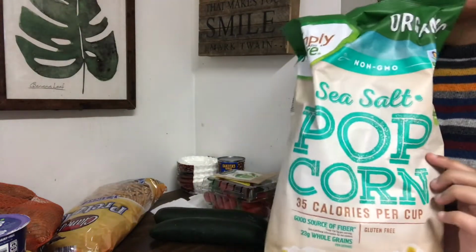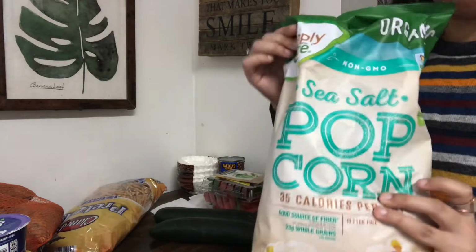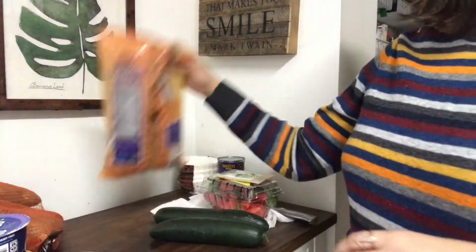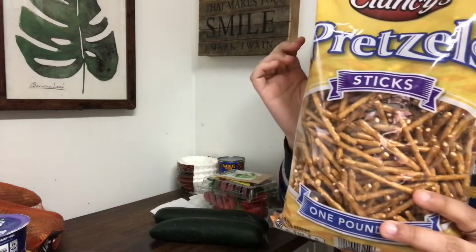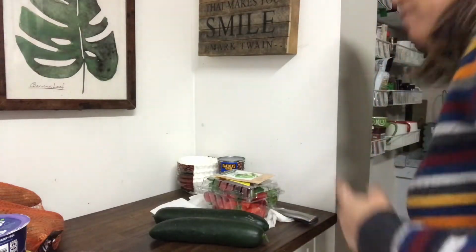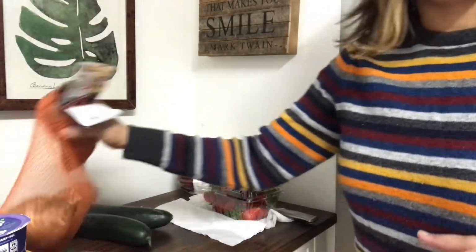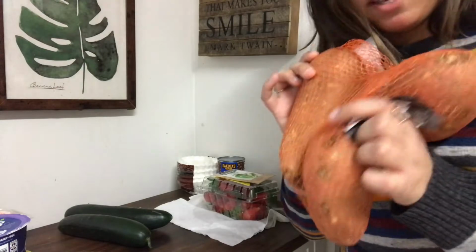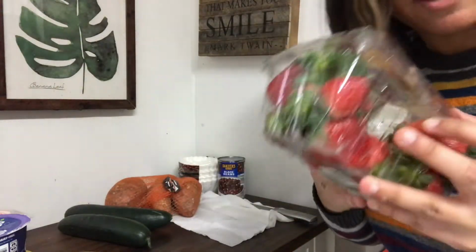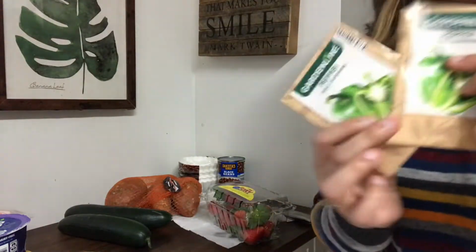Popcorn, as I've mentioned in my videos, I pretty much eat this whole bag of popcorn by myself throughout the week. Pretzels, these are for Joe. I mean, I eat them too, but they're mostly for him. Cucumbers. Some sweet potatoes. Some strawberries. I've already eaten these. Some green pepper seeds.